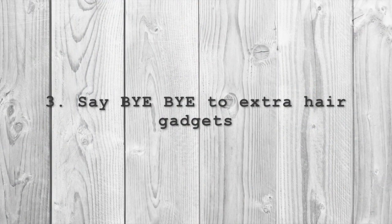Step three is to ditch the hair gadgets. I know, ladies, you're gonna kill me for this one, but hear me out. If you have a curling iron and you always use, say, the 30 millimeter barrel because you love the fluffiness of your curls, but you also have a little basket under your bathroom sink of other attachments to that curling iron that you use once a year, maybe not even once a year.